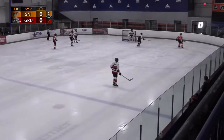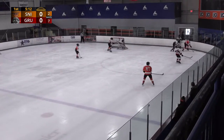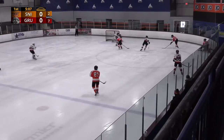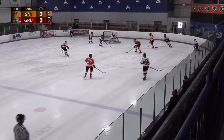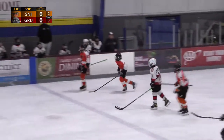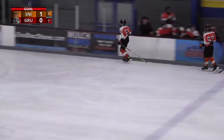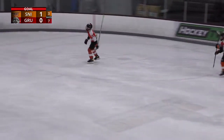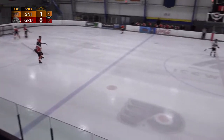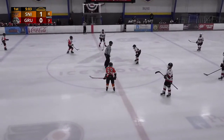Clean entry is Gavin Gallagher tagged up in time. Puck rolls to the near corner of the Grundy zone. On the stick of Parkhurst. He gives it now to Ethan Hillenbrand, and his backhand shot puts Snider up 1-0. Ethan Hillenbrand lights the lamp for the Snider hockey squad.